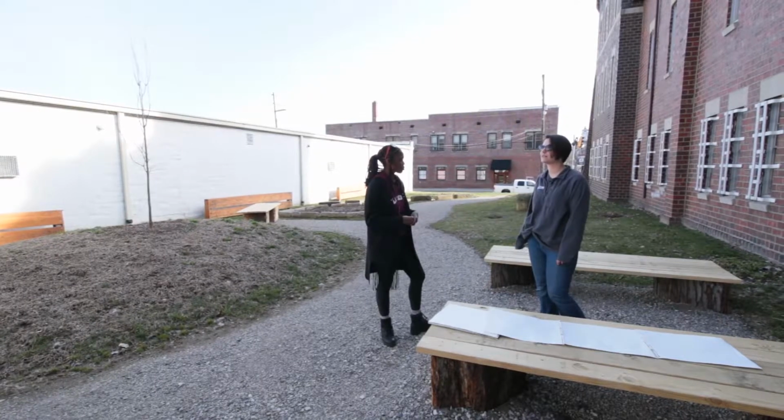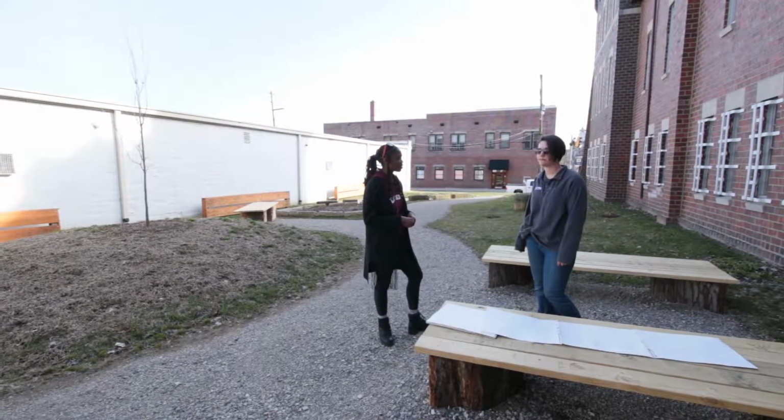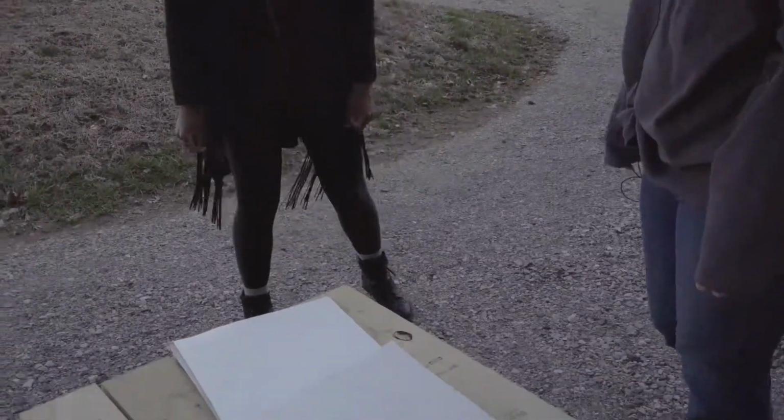Have you painted anything like this before, something as large? Not at this scale, but I definitely have the ambition for it. I think it'll be nice to do the outline and let everyone else fill in the color. That's a really interesting idea, and there's no better place for it than a tight-knit community like Athens. Absolutely. It should be a lot of fun.